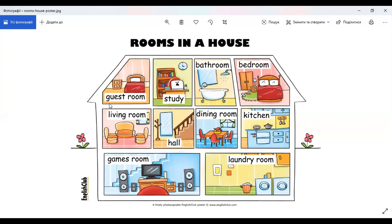Guest room, study, bathroom, bedroom, living room, hall, dining room, kitchen, games room, laundry room.